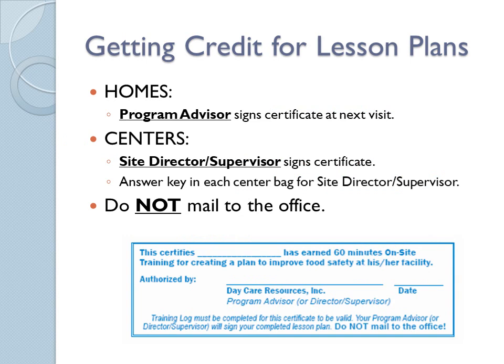Getting credit for lesson plans. Homes, a program advisor, will sign a certificate at their next visit marking that you have earned 60 minutes of on-site training for creating a plan to improve food safety at the facility. Centers, a site director or supervisor will sign each certificate. An answer key is in each center bag for the site director or supervisor. Please do not mail them to the office to be signed.